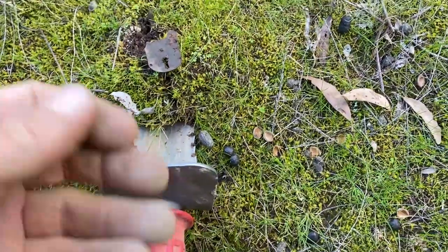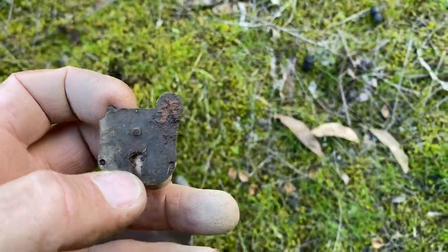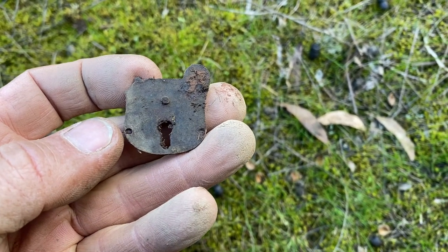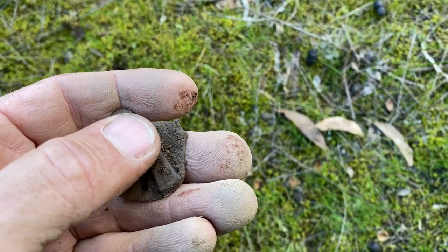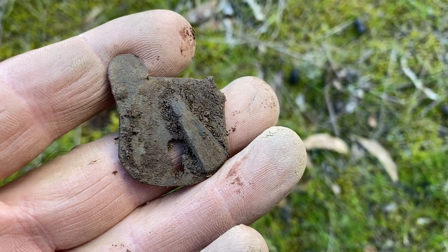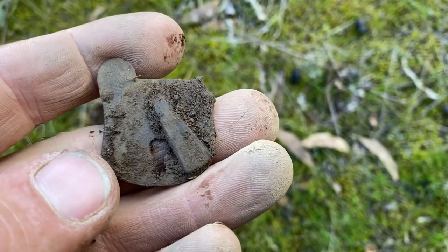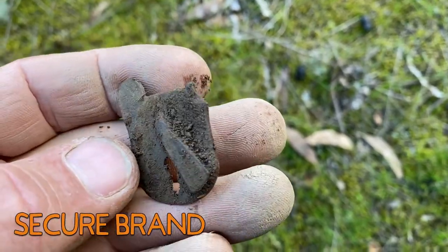I've put the old tiger blade in, pulled up, and just under the moss was this. And that is part of a padlock. But what is even more cool is that we've got the key cover there. I'll probably take that home and clean up the key cover and maybe even see what brand it is. They're always a cool little find.